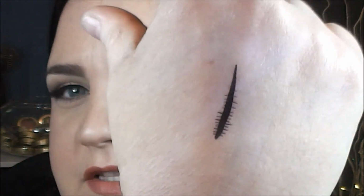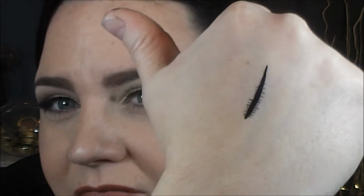Now this baby, I have some mixed feelings about. This eyeliner is great. It comes with a felt tip pen. It is a very black formula, and it dries down very matte. My only problem with this is that, I don't know if you can see how it's bleeding. So it tends to bleed into any fine lines and wrinkles, which is not a good thing if you're older like I am.